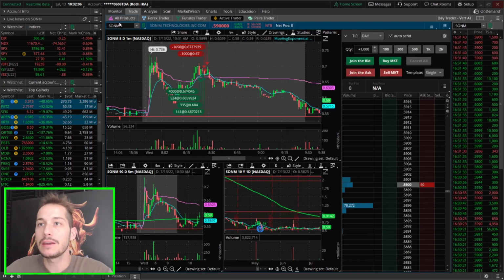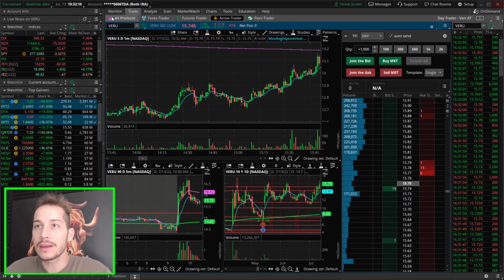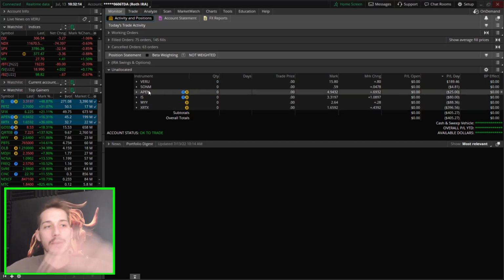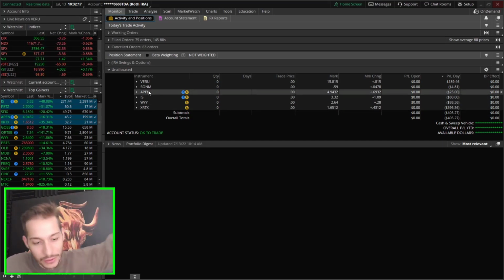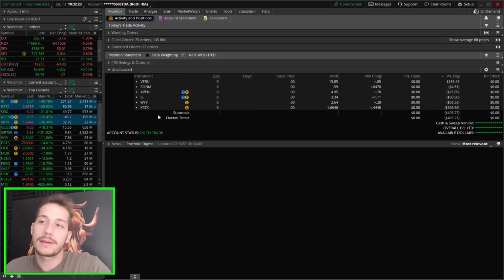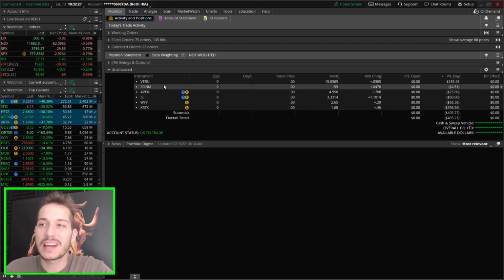And then VERU, the only ticker that I was able to get green on. I think there was some good potential on XRTX. I think I could have been green on XRTX. I was just late to the party today, and that was the only opportunity really where I could have made decent money, where my setup actually worked once. So once I fumbled on that, and then the CPI came out, I kind of knew I messed up today.